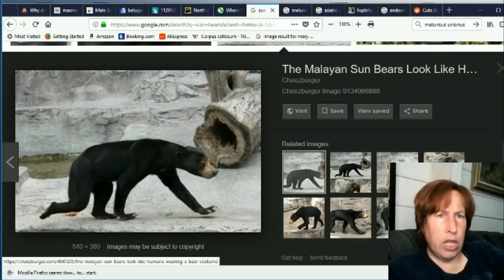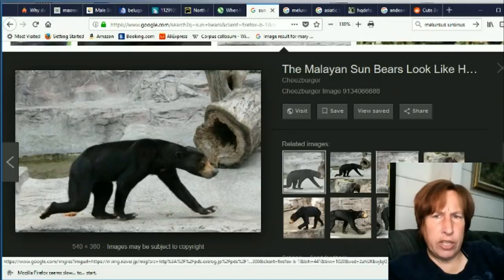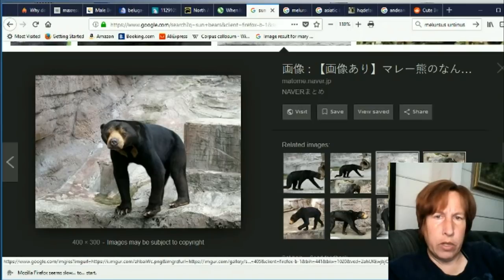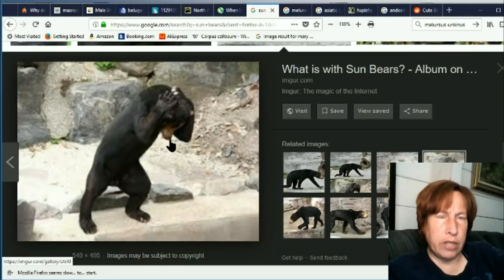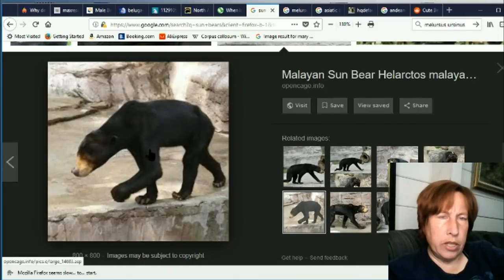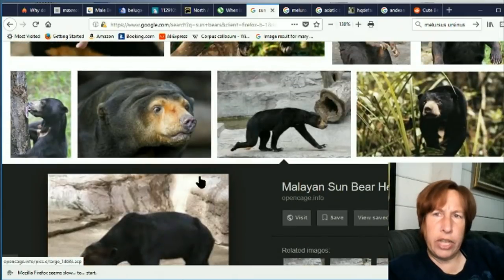I mean, look at the way that image is. I don't know how to describe it. They're just weird looking. You can see the kind of half sun shape on their neck. That's the first thing I did notice about them. And they were the first bear that I saw that had the weird sun shape. This is kind of a new change for them.